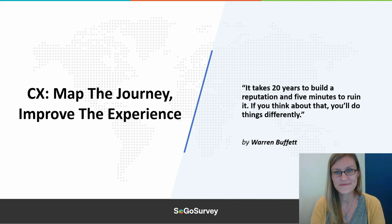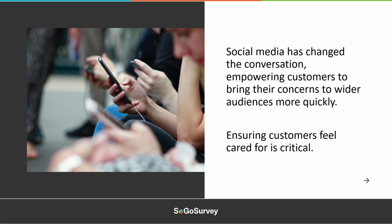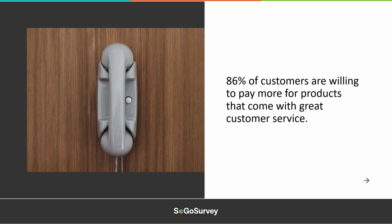Let's get started. We've been hearing a lot about and talking a lot about customer experience these days, and this especially involves proactive customer experience efforts. We know that this is a very competitive economy, and social media has really changed this conversation, bringing the customers to the forefront. We know that customers need to feel that they're cared for, otherwise they'll share their concerns with a pretty wide audience pretty fast.